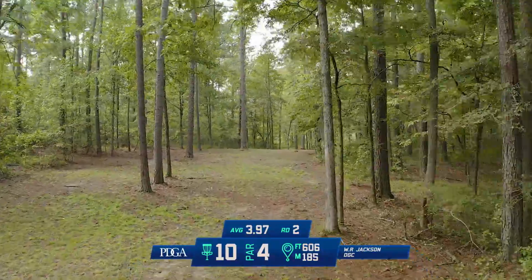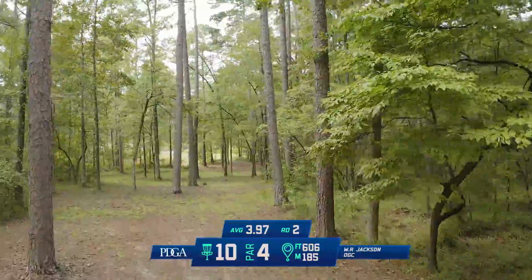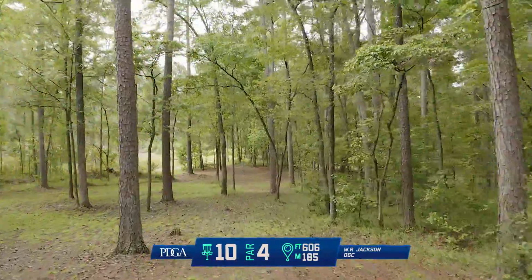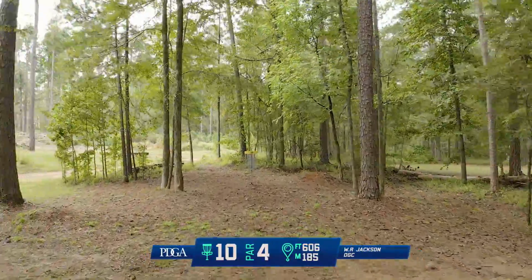Hole 10, par 4, 606 feet, breaking to the right. You'd like to have your turnover backhand or forehand get up to about this area where you can see the pin. And then you've got a few options, dead straight backhand, flex forehand, a couple different alleys to try to get up here to the green. It's not the longest par 4, so it's pretty manageable for these guys.